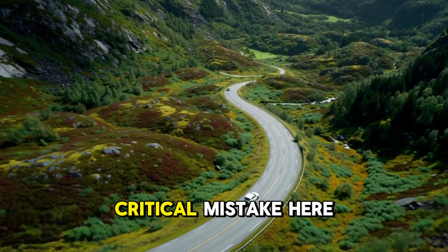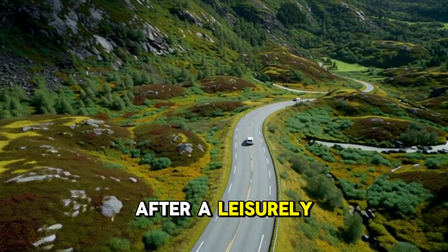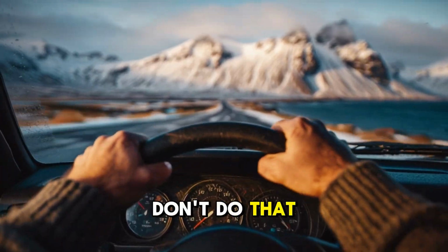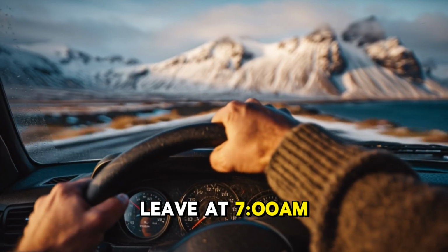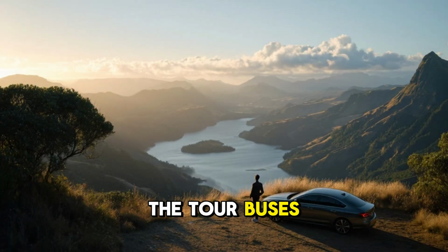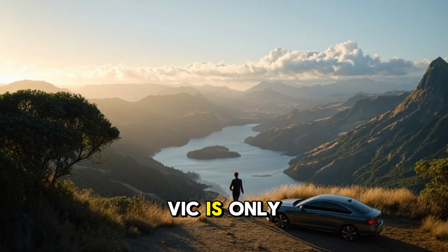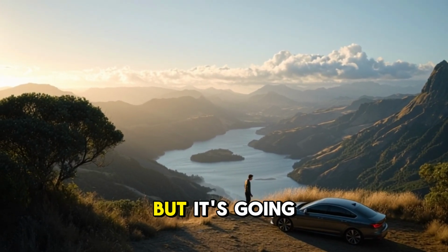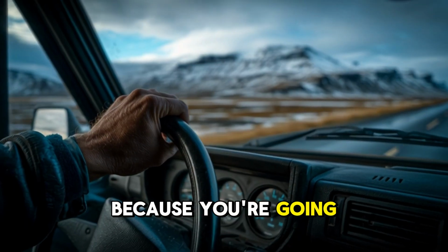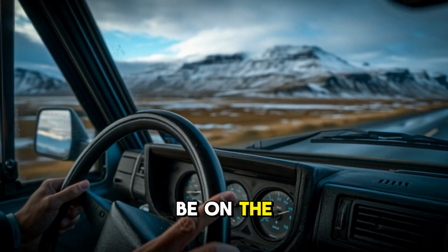Day 1. Most people make a critical mistake here. They try to leave Reykjavik at 10 a.m. after a leisurely breakfast. Don't do that. Leave at 7 a.m. Trust me on this. The early start means you'll beat the tour buses to every single stop today. The drive from Reykjavik to Vik is only 110 miles, but it's going to take you all day because you're going to stop approximately a dozen times, and your jaw is going to be on the floor for most of it.